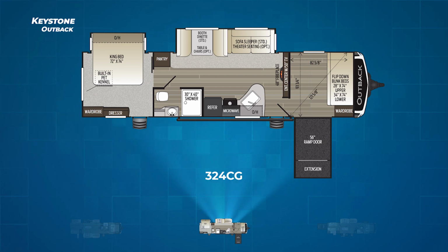The 324 has its ramp door coming off the campside front. The garage space, 93 inches by 82 inches, has a pair of flip-up twin bunks for guests. A solid door and wall seal off the garage area from the rest of the 324 CG.